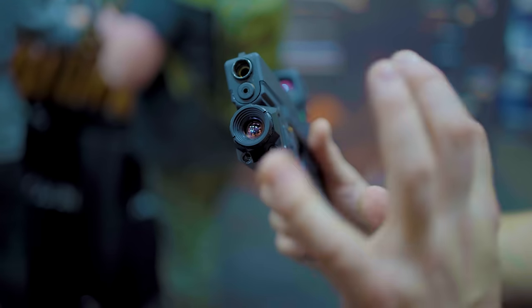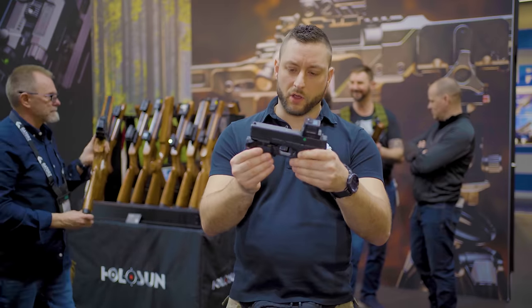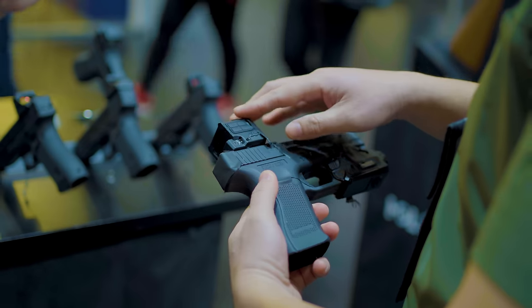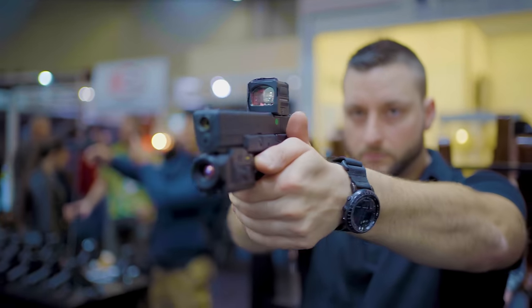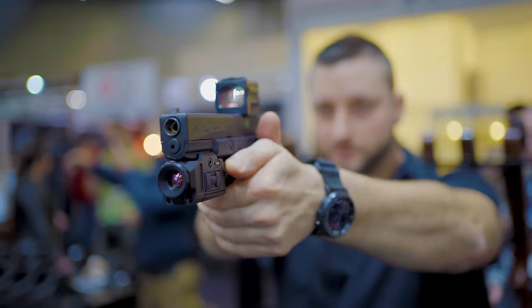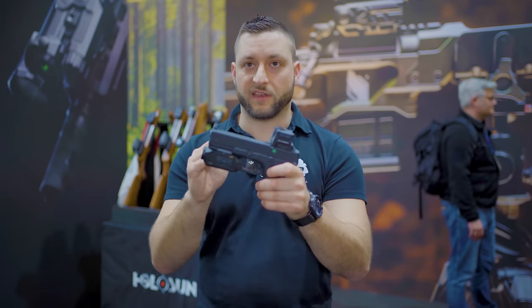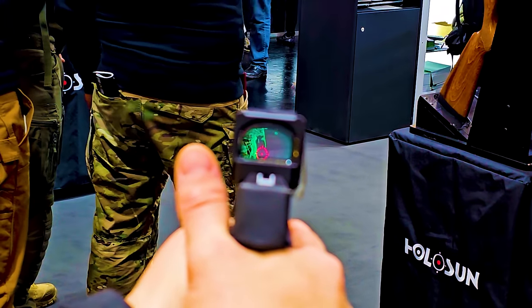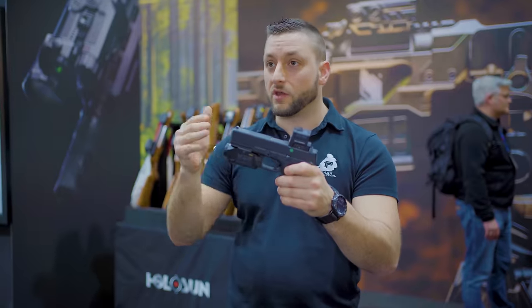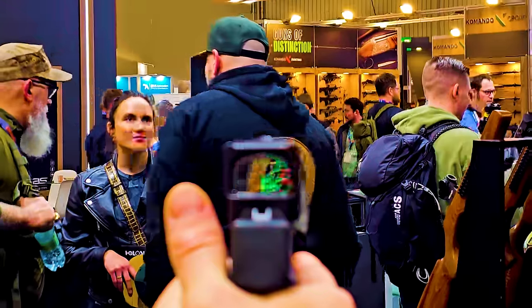A lot of cool stuff from Holosun again. What I'm holding right now is a combination of red dot and a thermal sight. Essentially, this works as a normal red dot, but you also have a thermal sight and a visible light if you need it. So this is cool because with this sight, you can see in complete darkness, as long as you have some kind of heat signature. So essentially, you can spot living things in complete darkness.